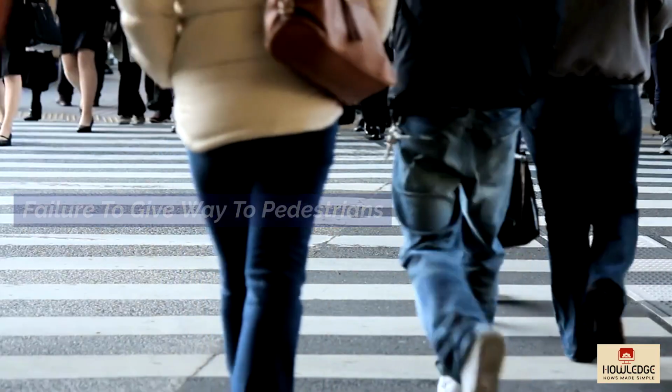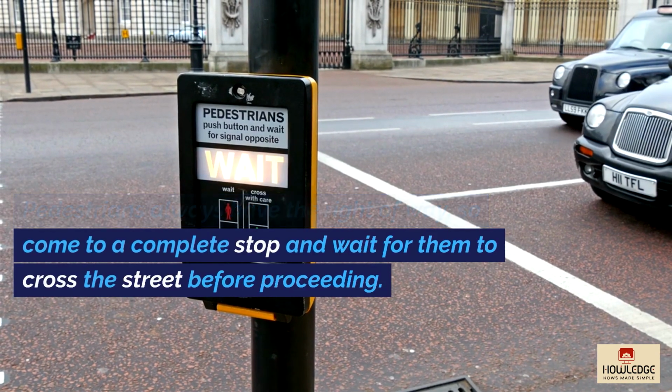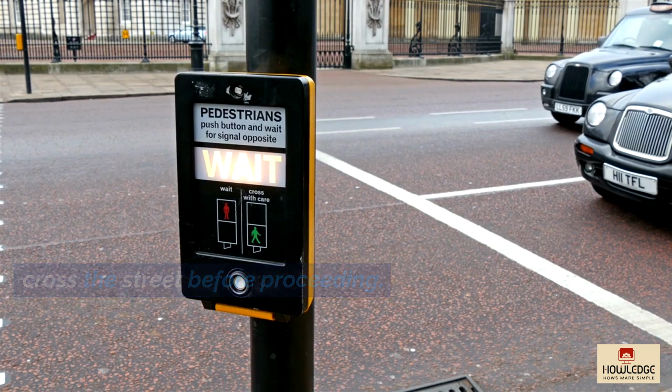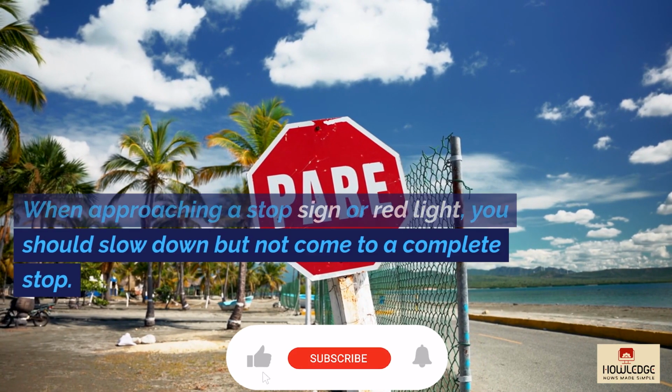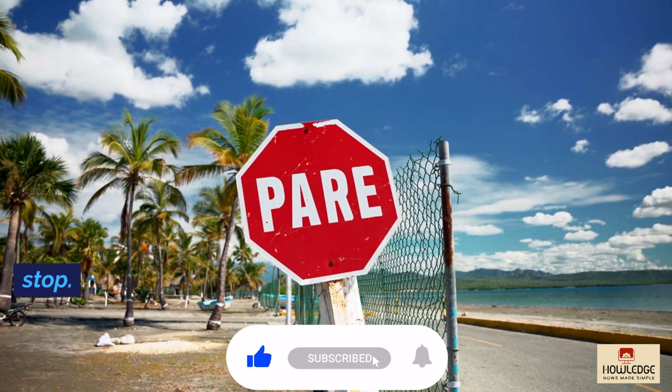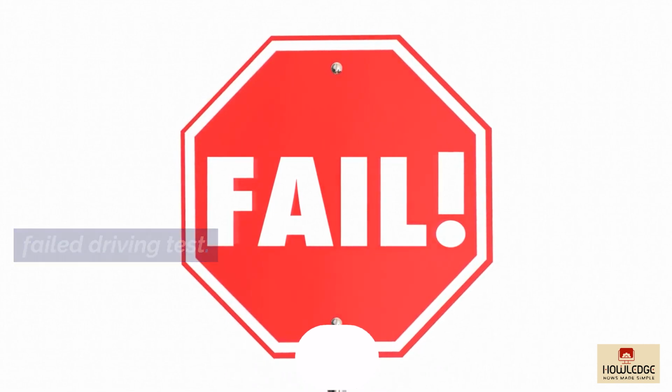Failure to give way to pedestrians. Pedestrians always have the right of way, so come to a complete stop and wait for them to cross the street before proceeding. Performing rolling halts. When approaching a stop sign or red light, you should slow down but not come to a complete stop. This is another typical error that might result in a failed driving test.